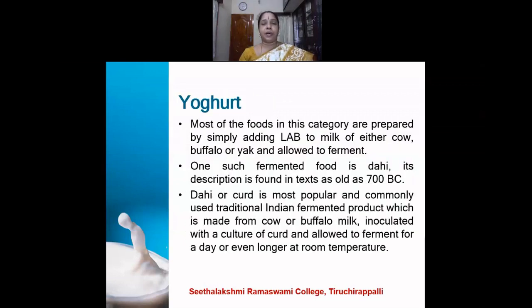Yogurt, curd or dahi, all of them are almost similar. Most of the foods in this category are prepared by simply adding lactic acid bacilli to milk of either cow, buffalo or yak and allowing it to ferment.